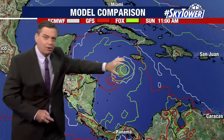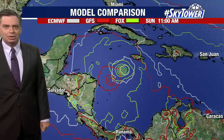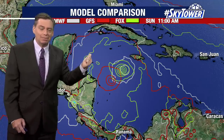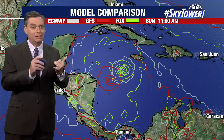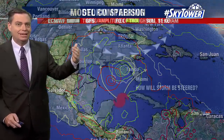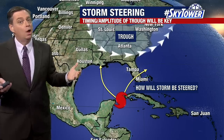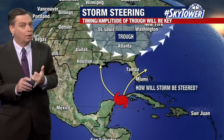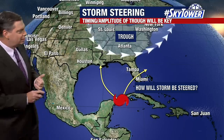And notice what's going on. It's working its way to the west and maybe towards the west-northwest into the western Caribbean. Warm water, low wind shear, moisture around. No reason that this won't continue to intensify. So the question becomes, where is it going? Because we're quite likely talking about a tropical storm or a hurricane working its way into the Gulf of Mexico.